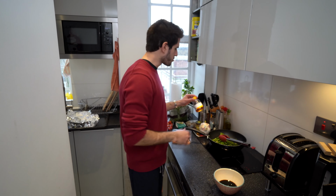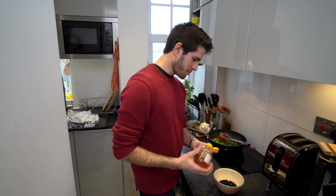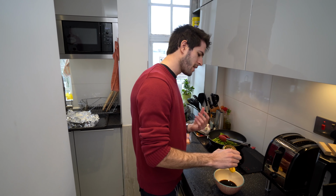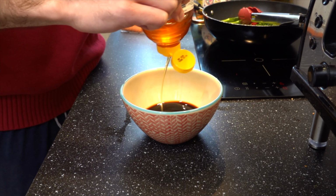Alright, now after you've added the soy sauce, the secret ingredient is honey. Honey just absolutely makes this dish taste so good. Gives it that little sweet taste that you want as well. So drizzle in a bunch of honey in there.